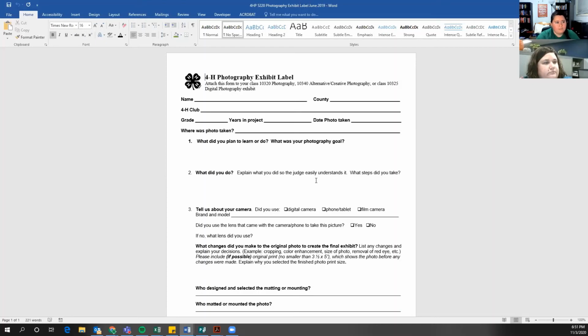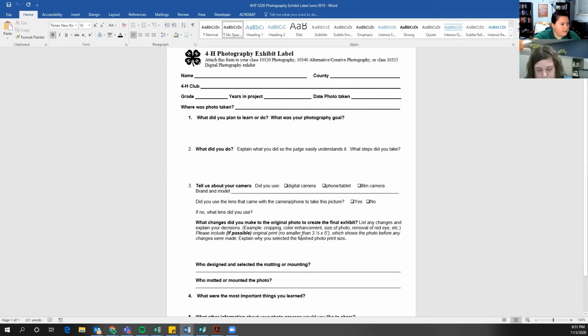So cropping, color enhancement, size, removal of red eye, those kind of things. And if possible, include the original photo. It doesn't have to be huge, just like a small scan of the original photo, and stick that on the back. That way the judge will be able to tell what changes you made, and then explain why you selected the finished photo size.